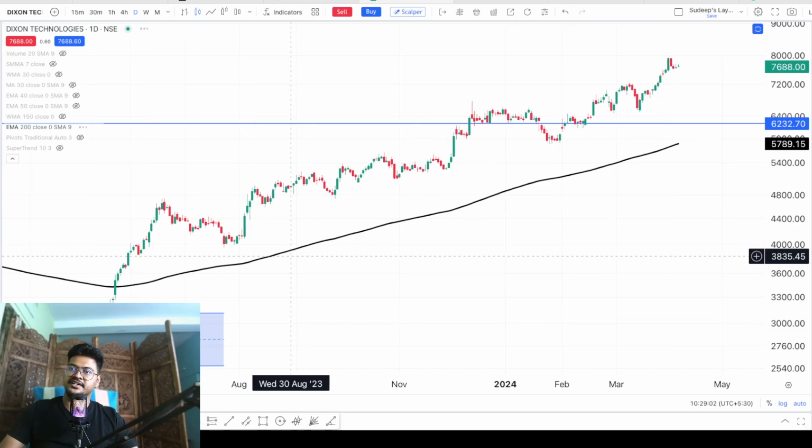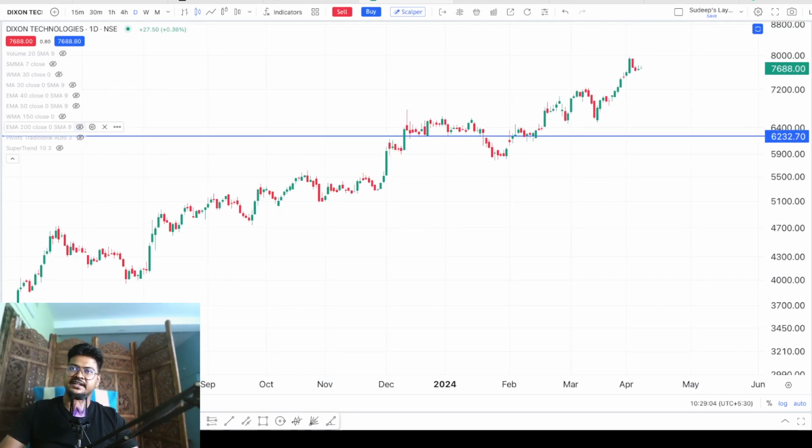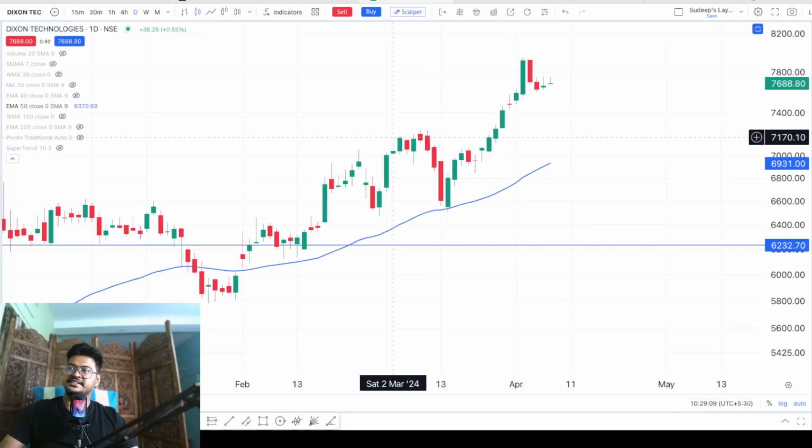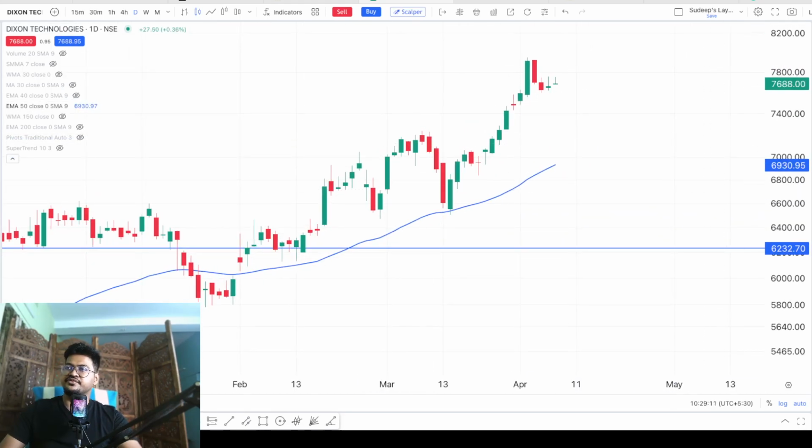This is the 200 days moving average, and you can see it is far away, so we can hide it now. We don't need it. Let's use the 50 days. You can see it retested the 50 days moving average here at a price of around 6,600, and now it is continuing to go up. Clearly there is sign of strength, no sign of major decline.